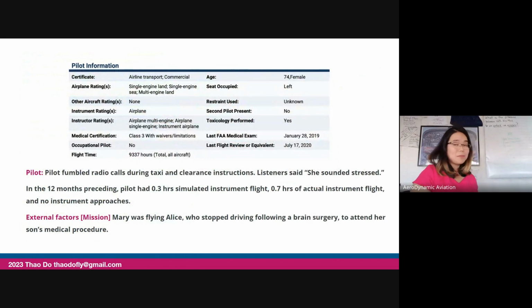Here's what we know about the pilot. So you might think, oh, maybe this is a student pilot. Maybe it's a newly minted instrument rated pilot. No, this is an ATP rated commercial pilot. Single engine land, single engine sea, multi-engine land, also CFI, CFII, MEI, and had 9,337 hours at the time, 74 years old at the time, lots of experience.